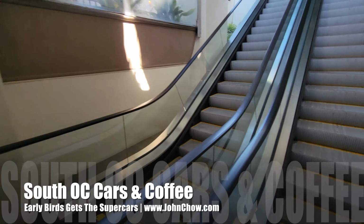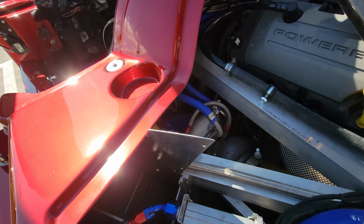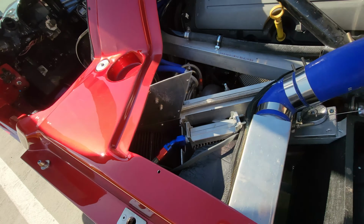GT2 RS, J Sport GT, and SLC Superlight. Yeah, apparently this is still a work in progress, not finished yet. But this is a kit car, and it's powered by a twin turbo, twin intercooled Ford Coyote V8. The owner tells me it makes about 1,300 horsepower, and this car weighs only 2,400 pounds. So with that kind of power to weight ratio, this thing is crazy fast.